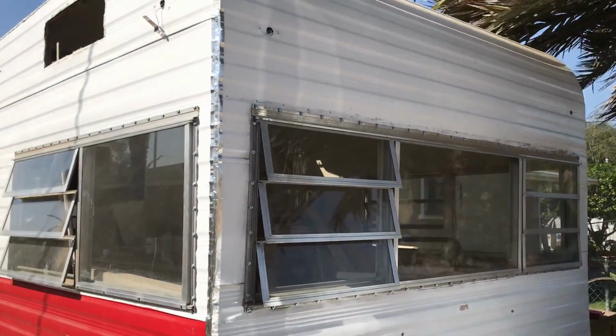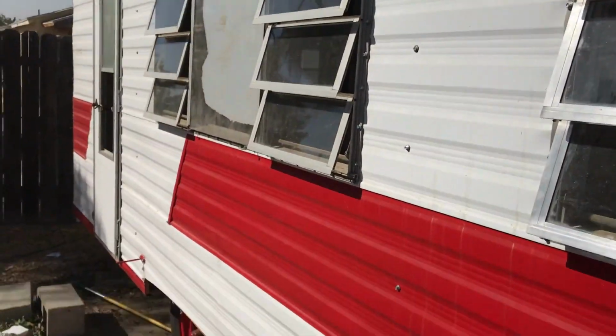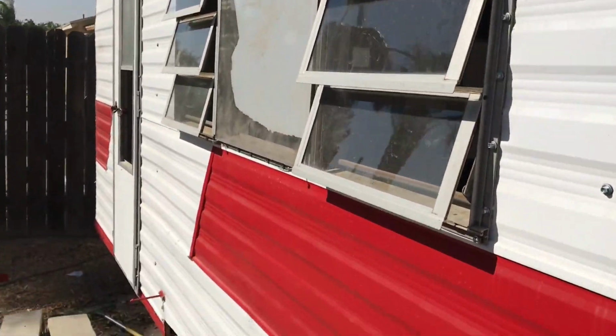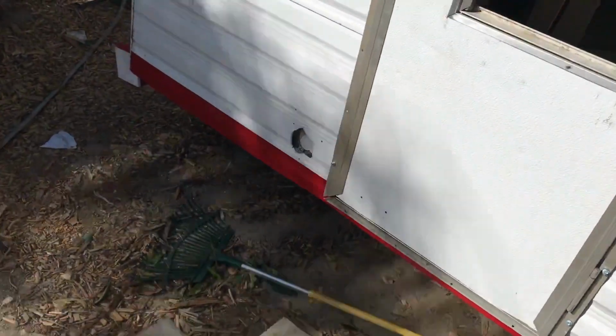Then something bad happened. Today we're unable to work on our 65 Santa Fe trailer. We got winds, Santa Ana winds, 25 to 75 miles an hour. But we got it pretty much closed off for the weather for today.